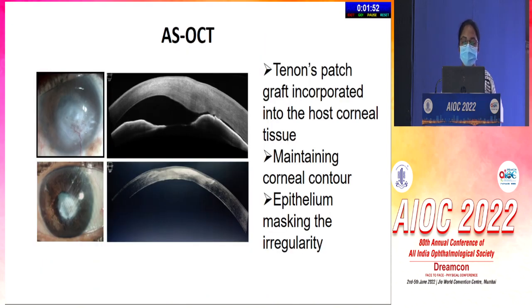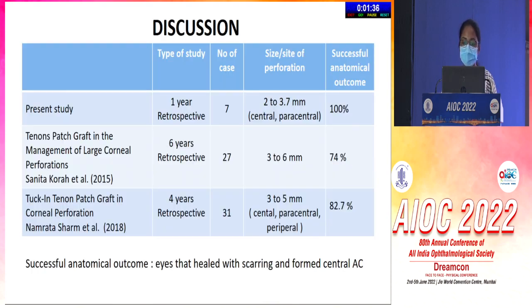Then post-op anterior segment OCT was done, and in this figure we can see that the Tenon patch was properly incorporated into the host corneal tissue, and there is proper maintenance of corneal contour. The irregular surface was covered with epithelium in 2 weeks. Ours is a retrospective study of 1 year and includes 7 patients, with perforation less than 4 millimeter, and a successful outcome was seen in all cases. Similar successful outcomes were seen in similar studies conducted in other centers. Thank you.